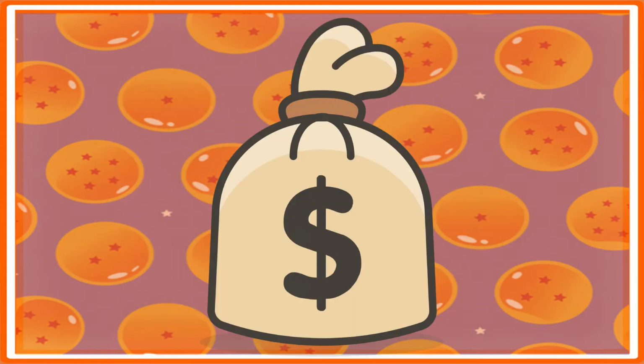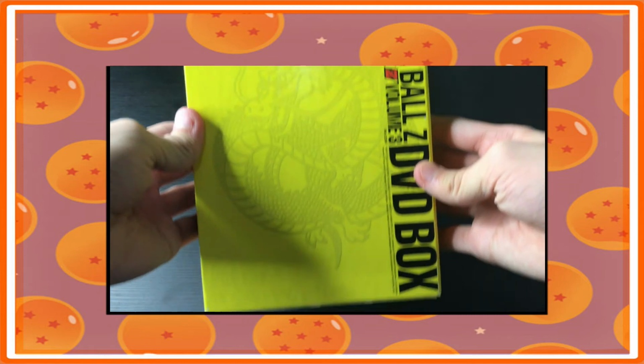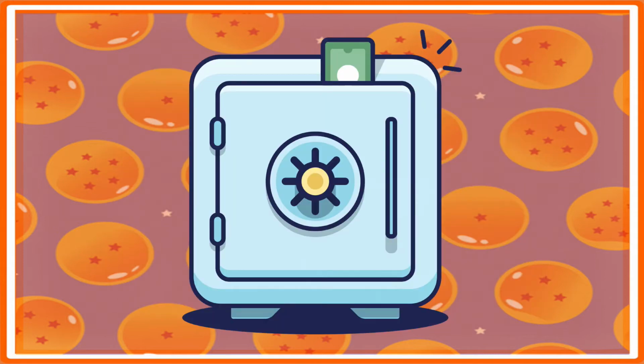Since these are the best release of the show to this day, this has caused them to skyrocket up in price. I, for some miracle, own one of the Dragon Boxes. I own Dragon Box number 3. I found it locally for $35, which is an insane deal for any Dragon Box, as they range from $300 all the way up to $1,000. If you pay full price on these Dragon Boxes, you'll be paying thousands of dollars.